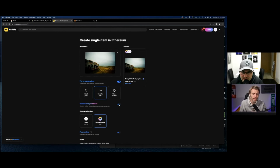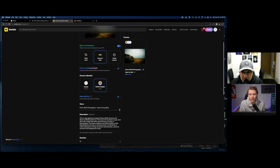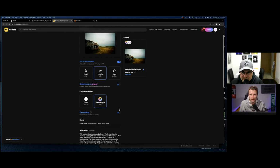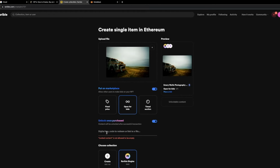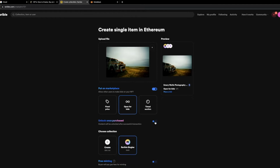Click unlock. I'm pretty sure that unlocked once purchased is referring to bonus content. I think they're automatically going to get that image file when they get it. But that unlocked once purchased is unlocking additional content once they purchase the file. All right. Well, for my intents and purposes, let's leave this off. I think too, going into your Leroy and Leroy example, maybe say you're doing your t-shirt thing, you would unlock like the code, you know, Leroy and Leroy 2020, and that someone could plug that in on your website to get the shirt. Yeah. So I'm going to leave that off.